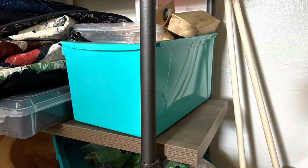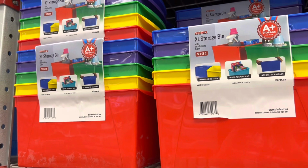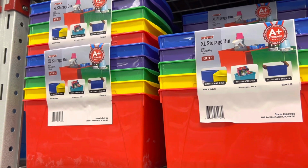I have two sets of these storage bins in my sewing room. There's all sorts of uses. They fit embroidery hoops really well. I put my scraps in them. Sometimes projects just float in there. There's just endless possibilities and they stack really well.